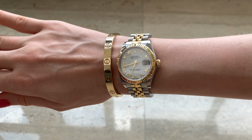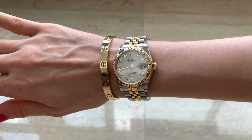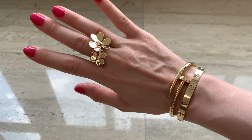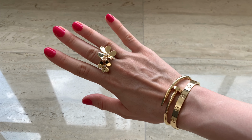and I prefer jewelry over designer bags. Sometimes it depends on the bag, but I really love jewelry, and this bracelet is my absolutely favorite. It goes well with so many of my items.